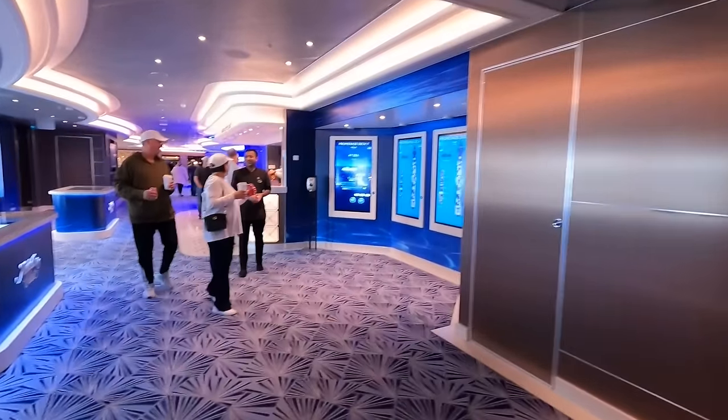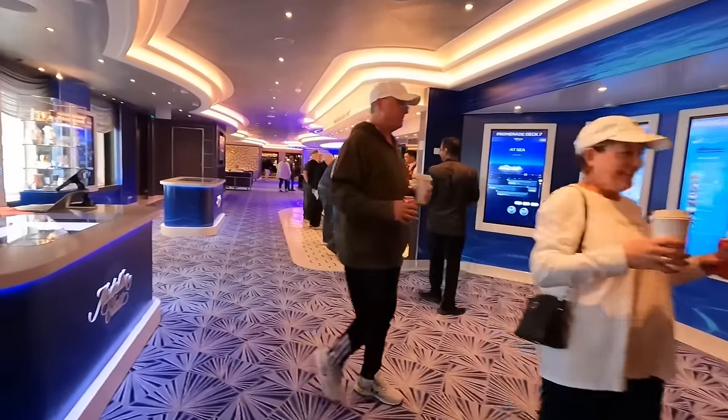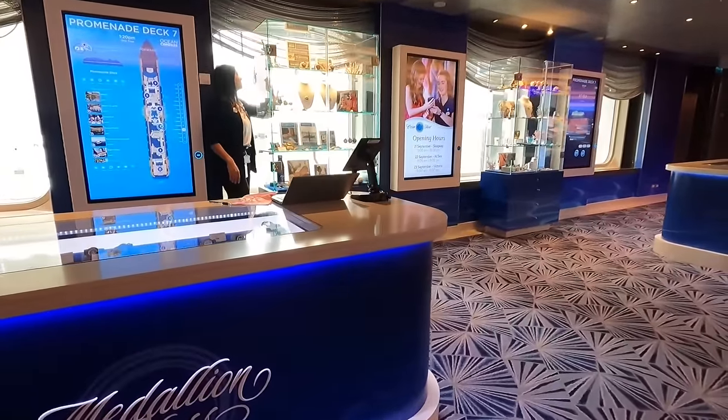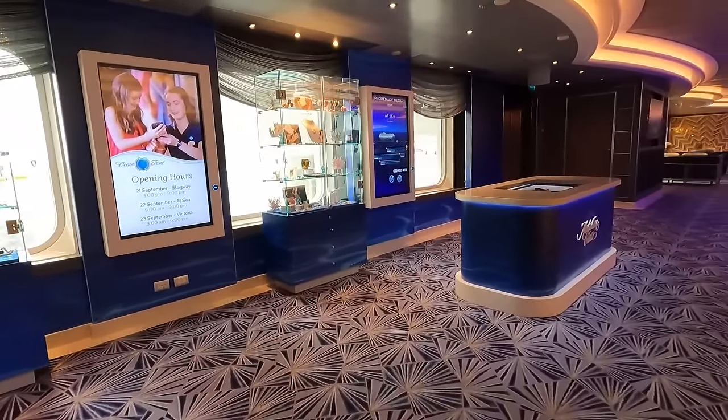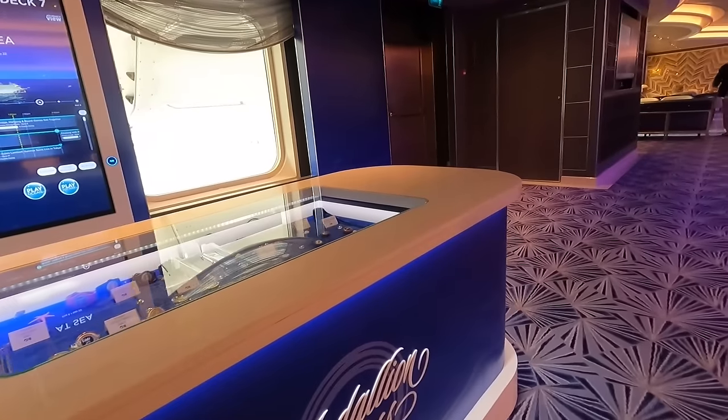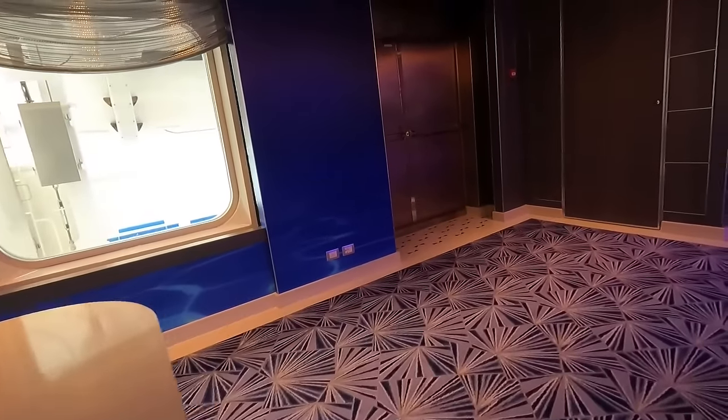Moving on toward the back of the ship, we come to the medallion class desk, where passengers can get help with the medallion that gives you access to your room and all the shipboard venues. Here you can also purchase accessories for your medallion, such as a wristband.